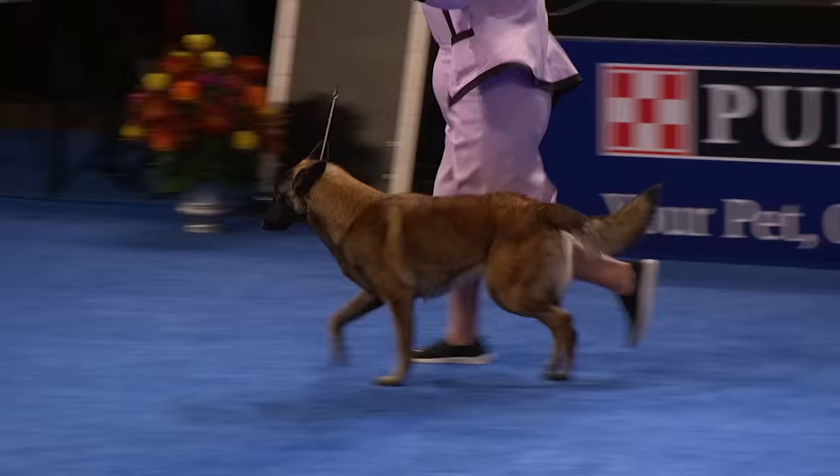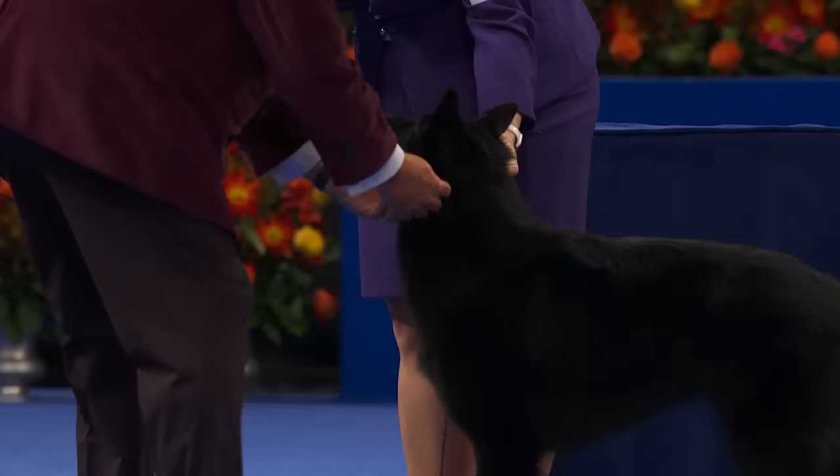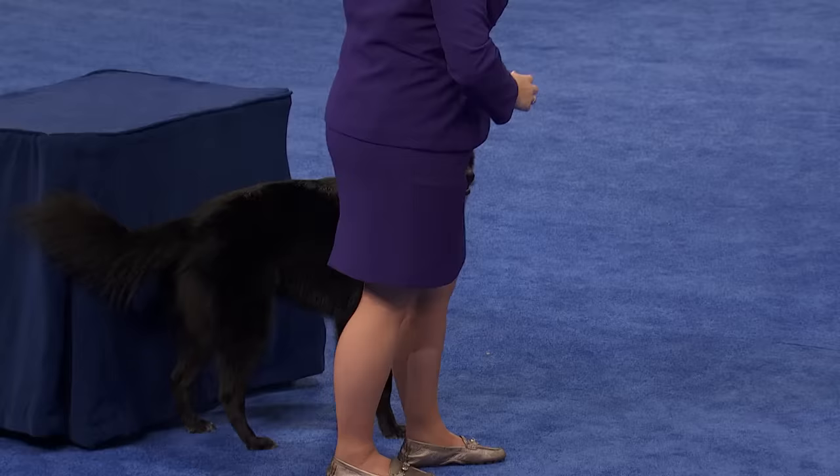And the fourth of the Belgian breeds is the Belgian Sheepdog. The Belgian Sheepdog is one of your best-known breeds. The breed was first seen in America in 1907, but they distinguished themselves on the battlefield, serving as message carriers. This is Belgian Sheepdog.